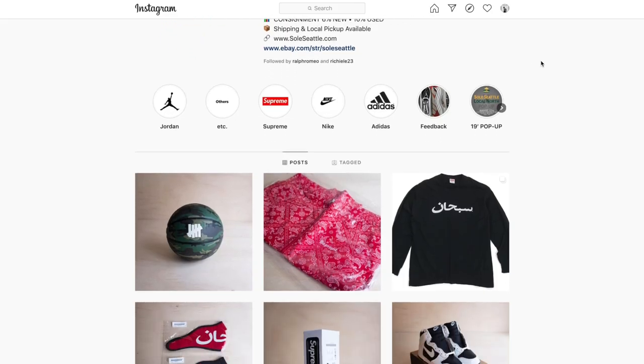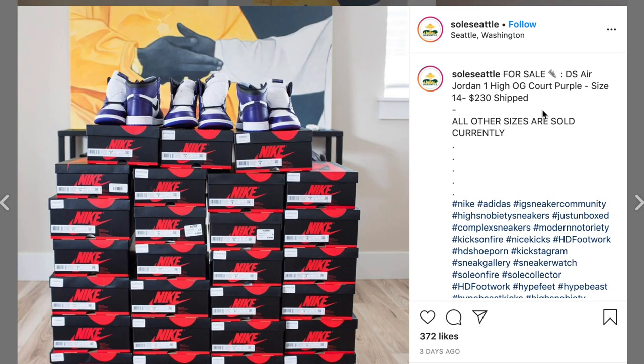Bruh. All right, so we got the box right here. We got to get this thing open. $1,000 from a consignment store. Shout out to Soul Seattle. I purchase a lot of sneakers from them all the time. They are super legit. They always have really good deals as well, and they keep up on the newest releases. So make sure you guys check out their IG. But we got the box right here, baby. Let's get this thing open.